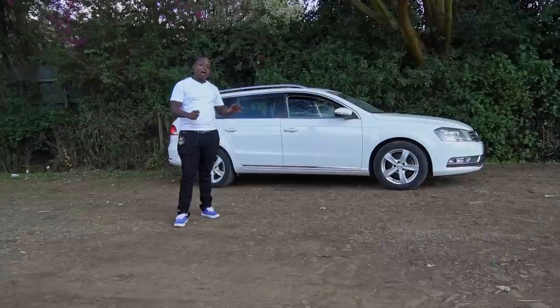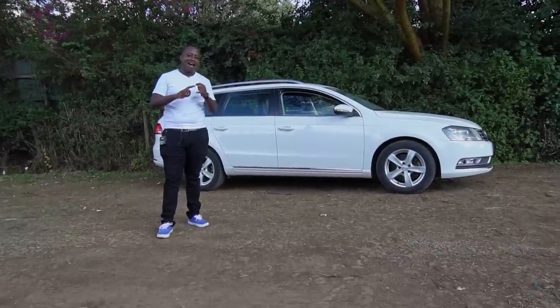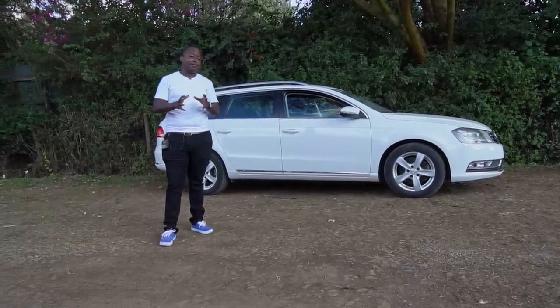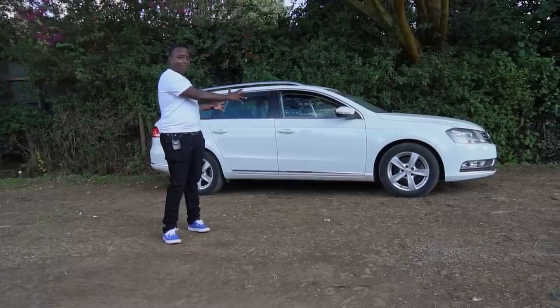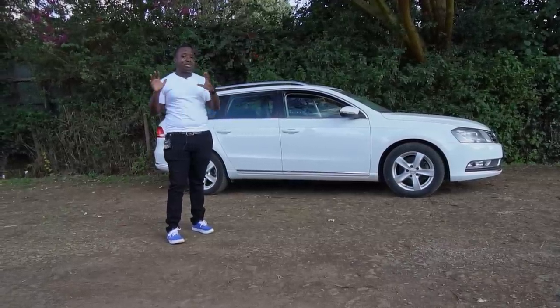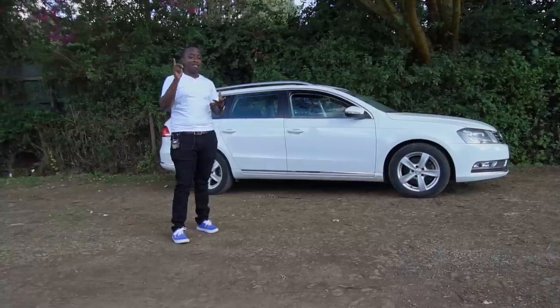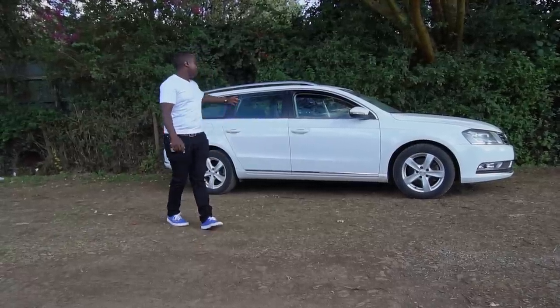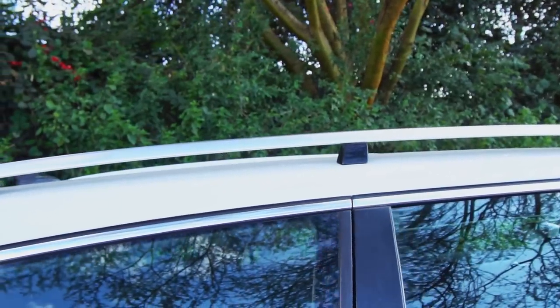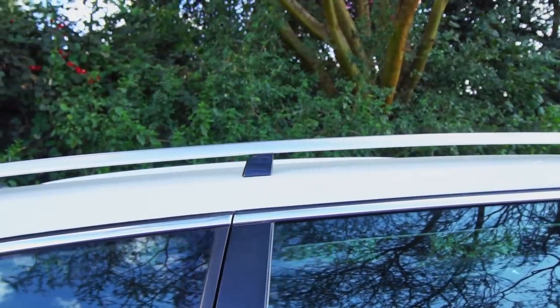And wagons are celebrated, especially if they have the power and they have the looks. In fact, if I would compare the B7 variant with the B7 Passat saloon, I would go for the variant, because I reckon the variant looks better and it's also more practical. Notable features are the roof rails, because it's an adventure, family-oriented model that is supposed to give you both status and practicality.